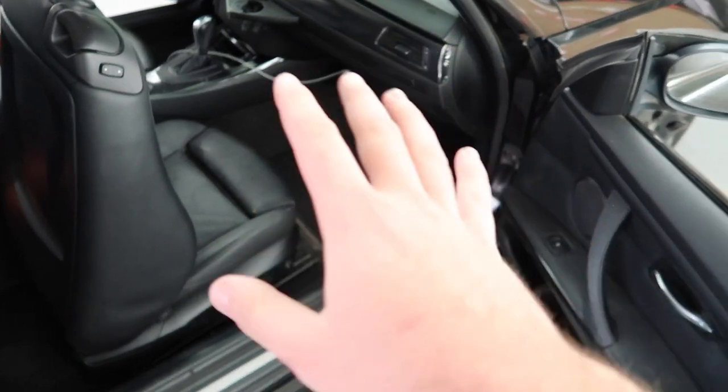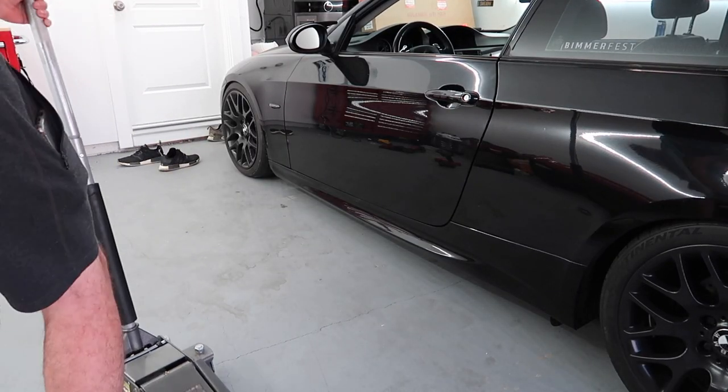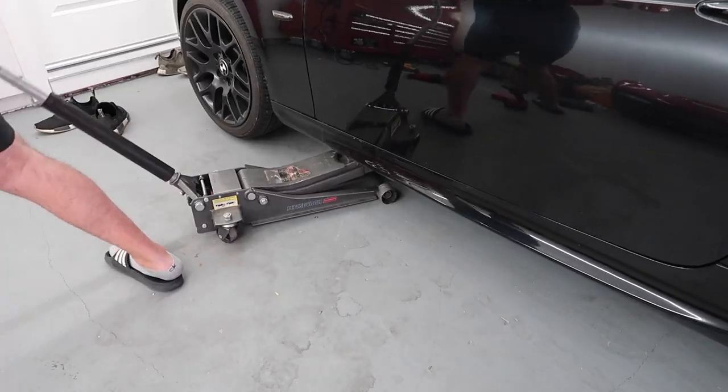So I think the first thing I'm gonna go ahead and do is just jack up the car and see if I can get that drain plug unclogged. Guys, moment of truth. I really hope this works.